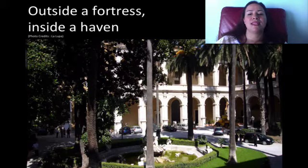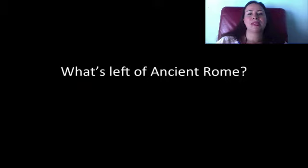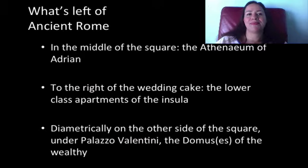Outside, it looks like a fortress, more like a medieval palace than a Renaissance one. But inside, it's a heaven, and you can have a look at some parts of it, not all of it. I strongly suggest that you go and visit it. It's a beautiful palace.